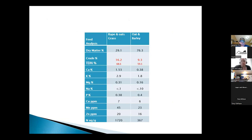Here's the feed test. Okay, so it's 16% protein and 68 TDN. And a straight barley oats paddock was 9.3 and 59. So this was $15 more per acre of seed, but we're able to get a hell of a lot of really good high value feed. So that limited my fence moves, from 24 hour shifts to 36 hour shifts with the fence. So I was able to get more grazing days an acre out of that.